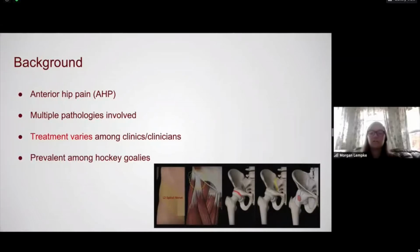However, protocols are unclear. AHP is common among the athletic population, but in up to 30% of cases, there is no formal diagnosis. Hockey goalies are at an increased risk for AHP due to the rapid abnormal movements of the butterfly position, which are extension, adduction, and internal rotation. Within hockey players, AHP is the second leading cause of missed practice.